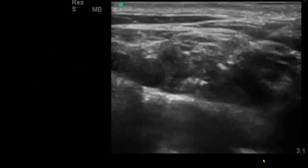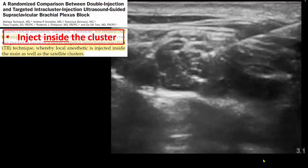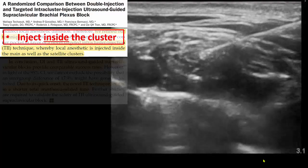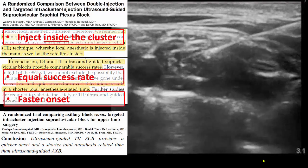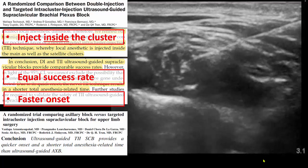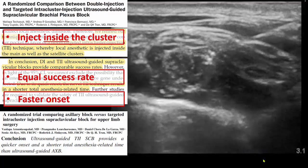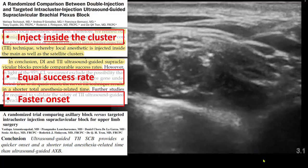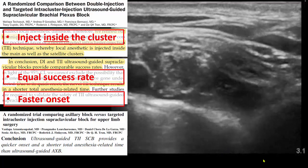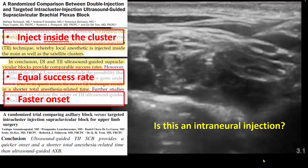Nevertheless, you will still see studies supporting techniques such as this intracluster injection supraclavicular block. However, the only advantage is a slightly faster onset. Surgical anesthesia success rates are the same if you use an intertruncal injection approach. These findings were the same when the intracluster block was compared to an axillary block. The issue, as I've said, is how can you be sure that what you are seeing here is not an intraneural or intrafascicular injection?